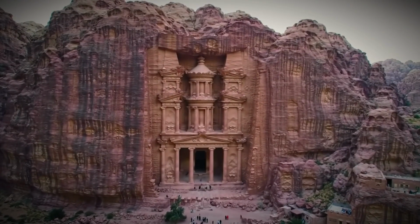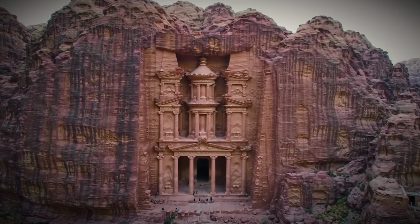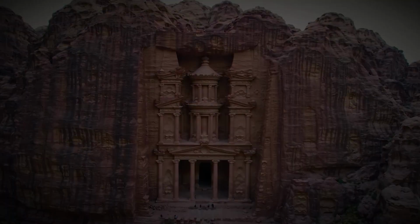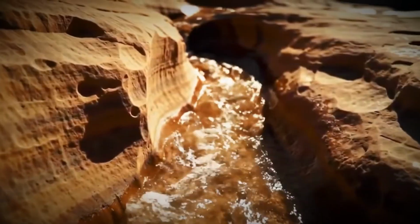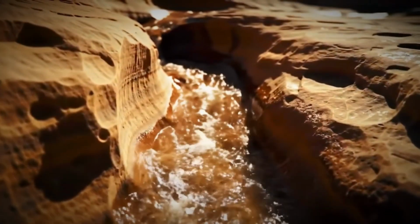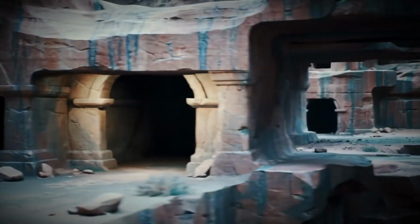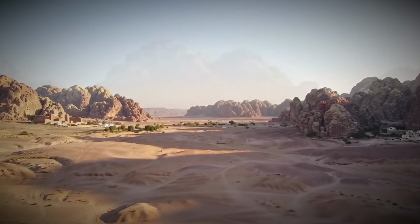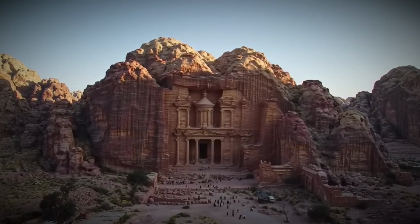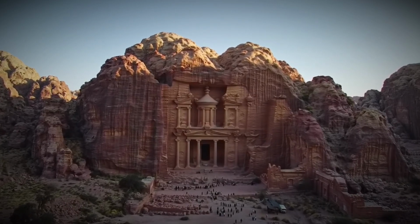Imagine a civilization so advanced that it completely controlled the most essential element of life: water. A city lost in the sands of time that developed water technologies that would baffle modern engineers. This is not just another urban legend or ancient myth, but an archaeological reality that is revolutionizing our understanding of the capabilities of ancient civilizations. Prepare to discover the secrets of Petra, the pink city that dominated the desert through its absolute control of water.